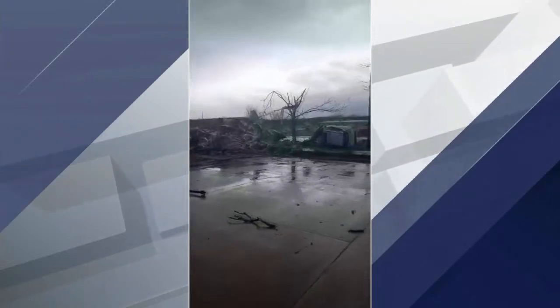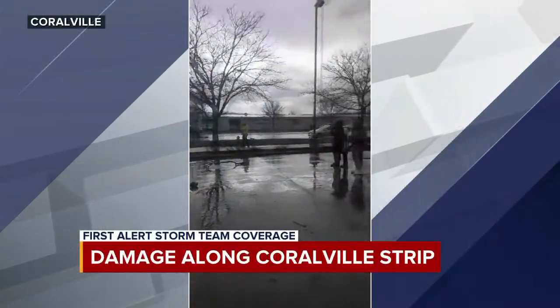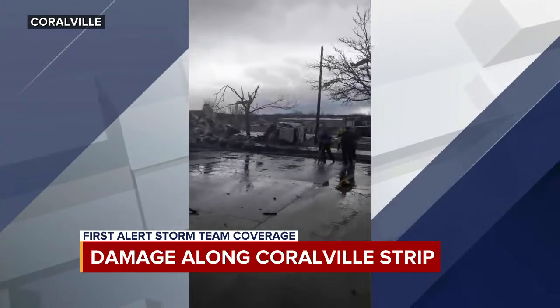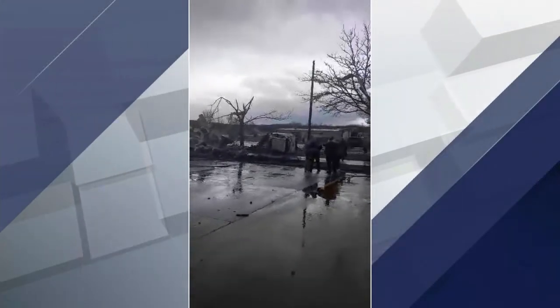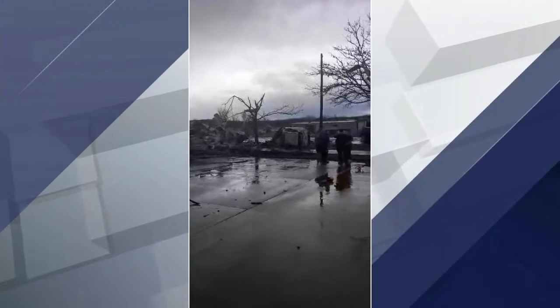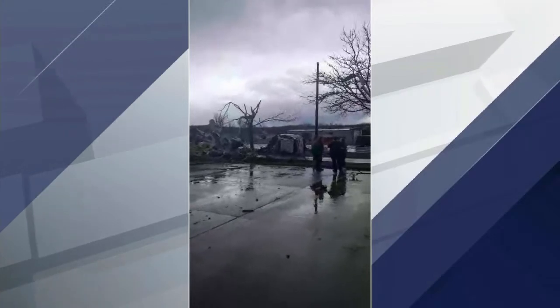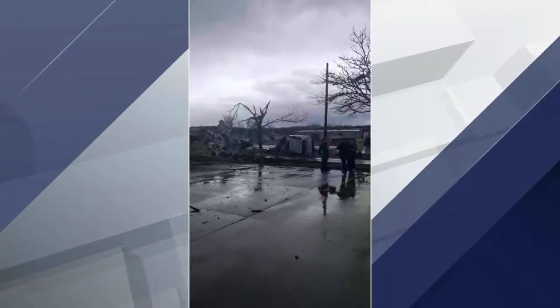And I understand we are now looking at Coralville, the Coralville Strip area so many people are familiar with. Obviously the Coral Ridge Mall, and an area just south of there on Boston Way, hit particularly hard there in Coralville. We do have crews on the scene in Coralville gathering the latest information that we're going to have for you tonight at 10. We also understand Keota suffered damage.